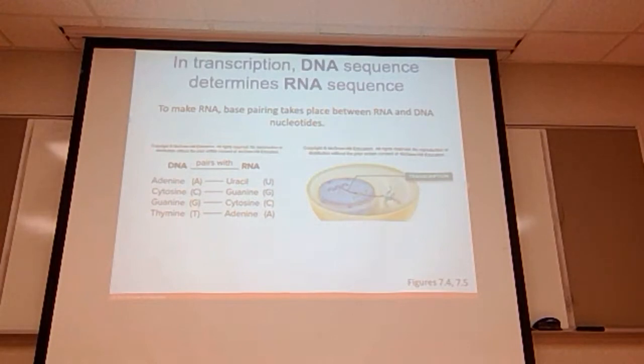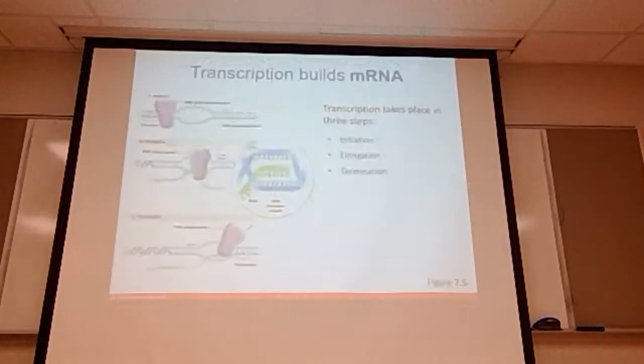If the DNA has a thymine, then the complementary base for that is adenine. Again, the RNA promoter region is where the RNA is going to combine. We have the RNA polymerase that is going to read. It's making the RNA. All of these things are happening inside the nucleus of the cell.